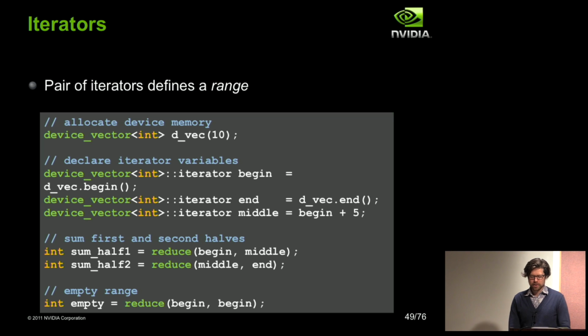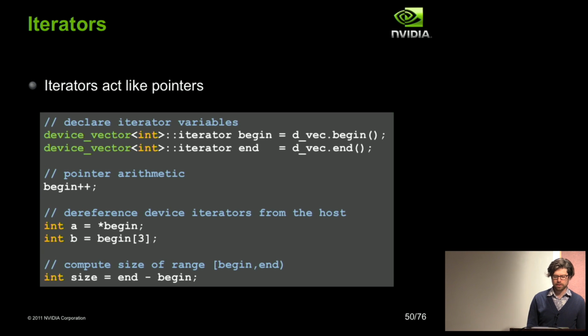Thrust is built around iterators, just like the standard template library. A pair of iterators defines a range, which is the building block for algorithms. For example, if you want a parallel reduction that's going to sum all of the values in a range, you give it a beginning and an end, and that'll give you the sum. You can use iterators like pointers. You can increment them, you can dereference them, you can subtract them. This is what you can do with normal iterators in C++.